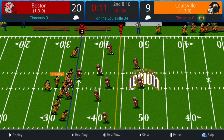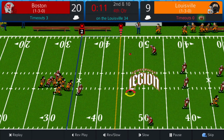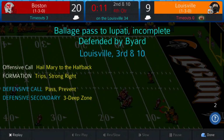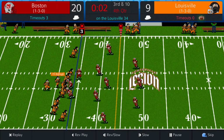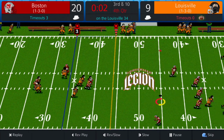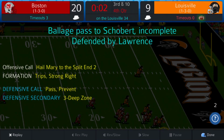11 seconds left in the game. This is likely over. Balaj back to pass. All the time in the world. Flings it down the field. You have to hope this either hits the end zone. 3rd down. Doesn't have the arm for that. 2 seconds left. Last play of the game. Just do whatever you can. Prevent defense from Boston. Boston not even trying to put pressure on the QB. Incomplete. Final play, incomplete pass.